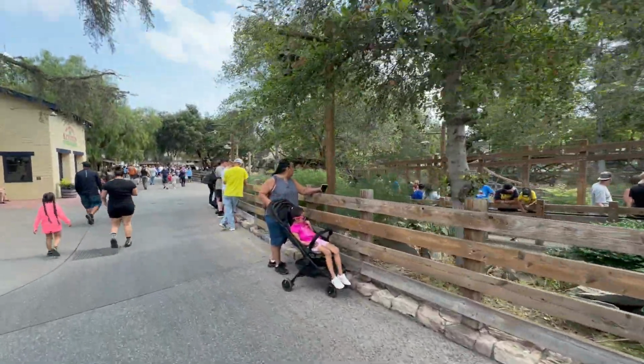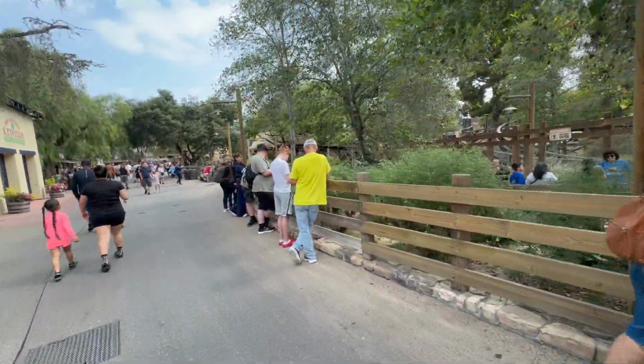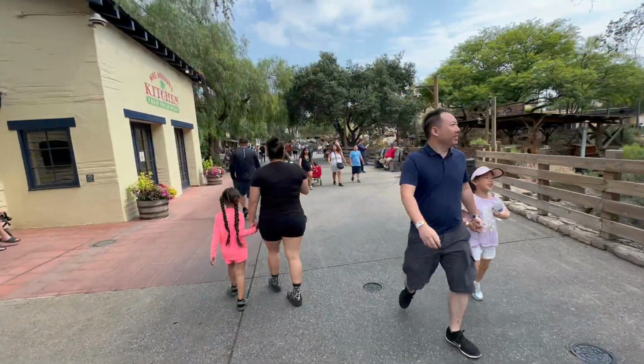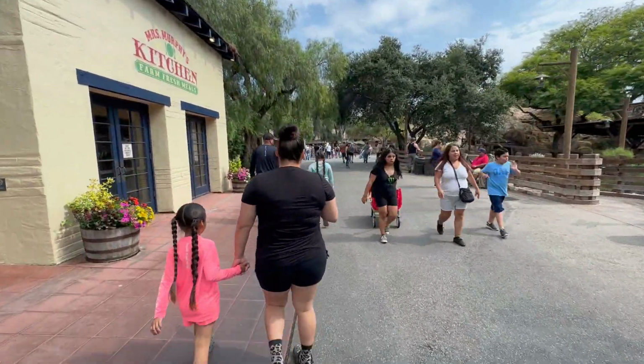Got on it early. It has a very long line now. Good way to start the day. Oh, and it's running 2 trains now, so that's good. Yeah, look at the line now, all the way back here. I'm not sure if they opened up all the cattle pens yet, but that's definitely a way longer line than I just waited in.